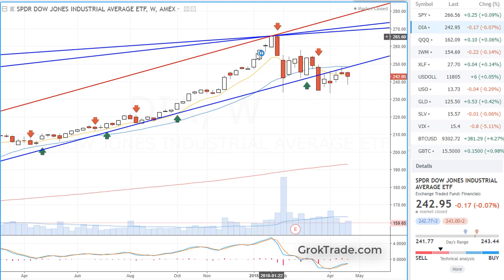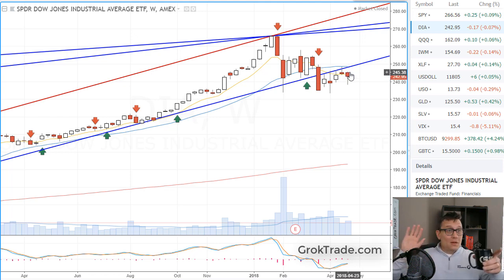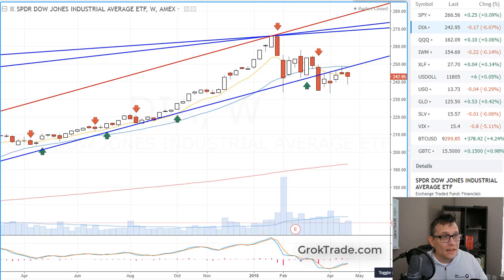Check it out on the big time frame. This is a bull flag. But on the short one, look at this, down, down, down. The short one is a little micro bear flag. We're below some moving averages. That is interesting. Watch for a big movement to take place. The bulls and the bears are going to fight going into this next week. It is going to happen.